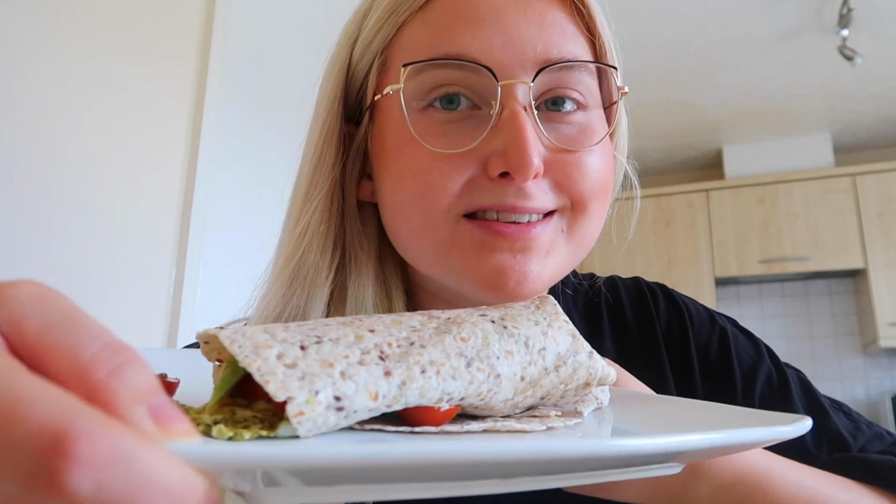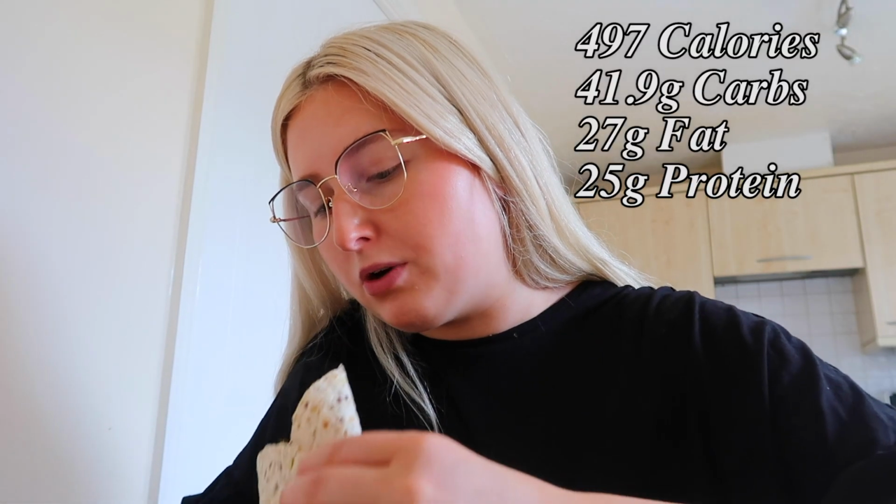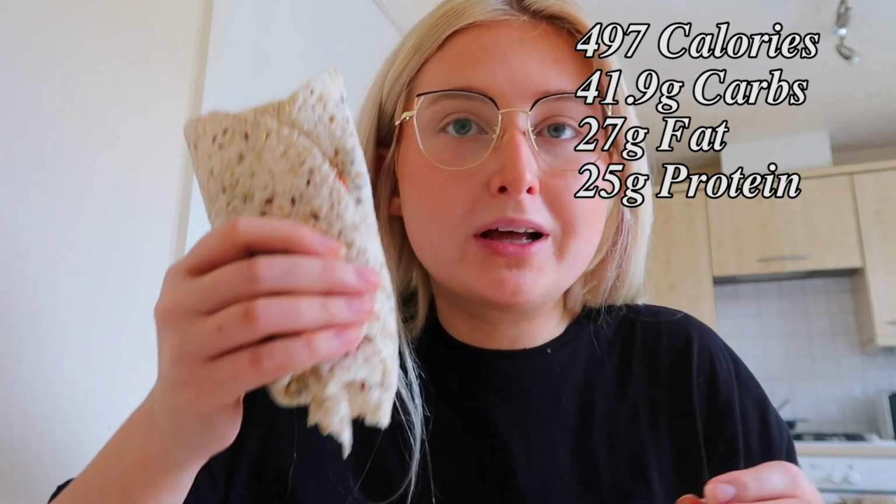So here is my lunch. Now this one is quite messy, I'll be honest with you. It's really difficult to wrap this one up just because there's a lot in it. This is definitely one of my, look at that, that's clinging on for dear life. It's so filling, like literally fills you up for the whole day. It's really nice, like really nice.